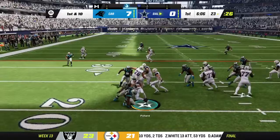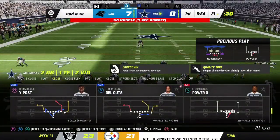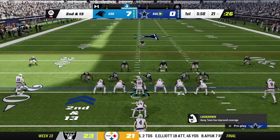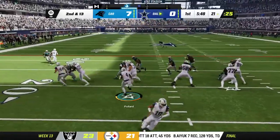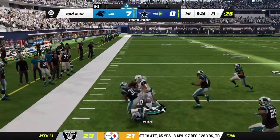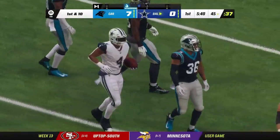They'll run with Pollard to begin the drive. And he'll wind up losing yardage here back at the 21-yard line. A 3-yard loss to start the drive. They'll look to make that up and then some on 2nd and 13. A beautiful fake. Good yardage as he rumbles for 24 and a first.